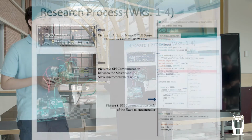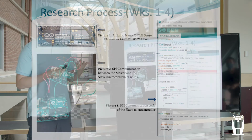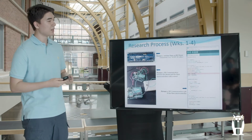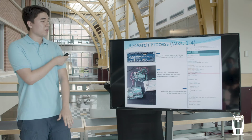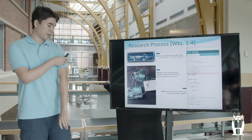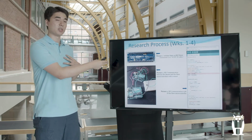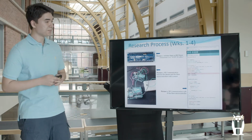So, the research process. As I mentioned before, weeks 1 through 4 focused on 2 major topics: reviewing literature, and PCB manufacturing as well as Arduino. Arduino ended up being a much more important aspect of my project than I had originally perceived, because the Arduino Nano 33 BLE Sense, as pictured here, will actually be the chip that you will have on your armband. This is where all of the data coming from the ECG electrodes on your body will transmit to.